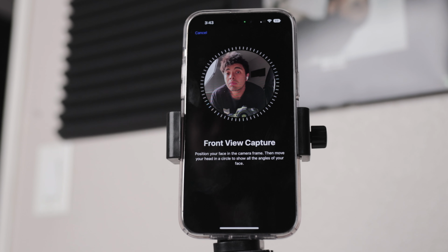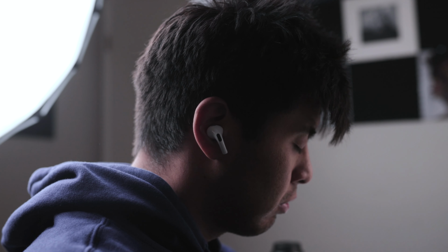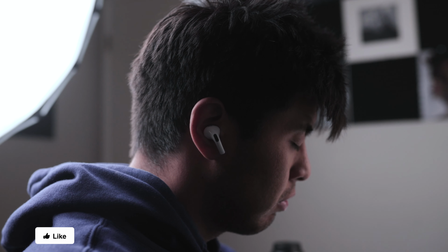These have a customized transparency mode, which is pretty freaking neat. When I first set this up, it scans around your ear, and I believe that it really made a huge difference between these two. But there's also noise canceling. The first time that I put these on, I actually thought that I was deaf for a second.